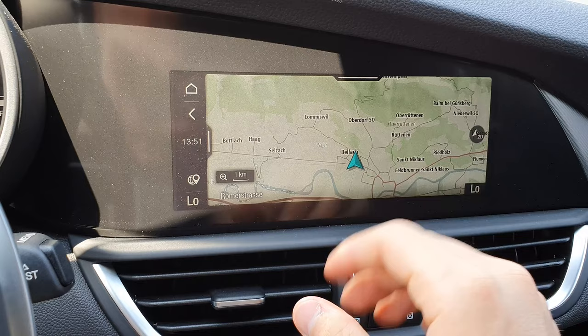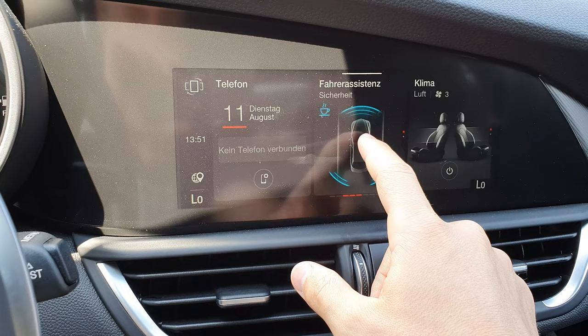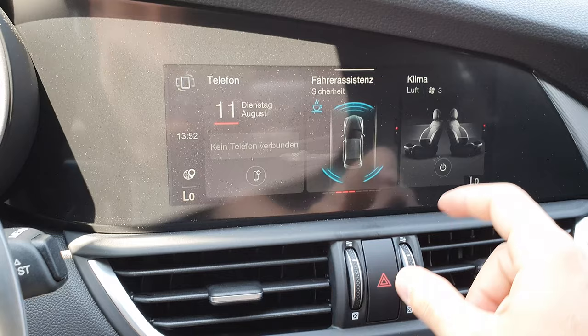You can scroll here with your finger, you can see the driving assistance here, you can activate, deactivate it, go to home, you can go to climatic system and control it from here.